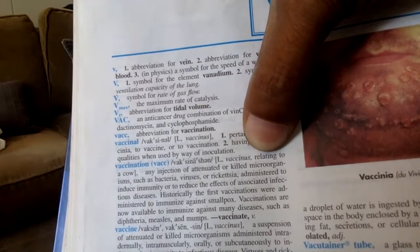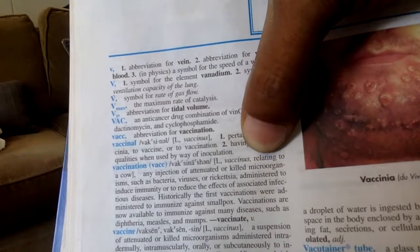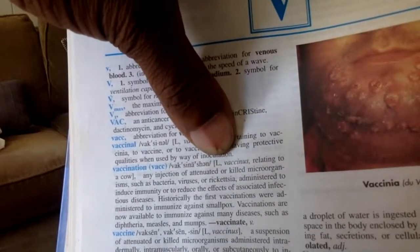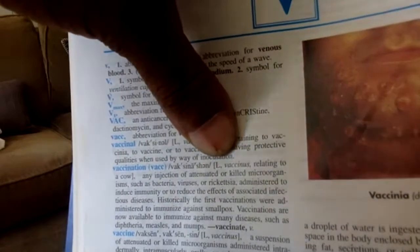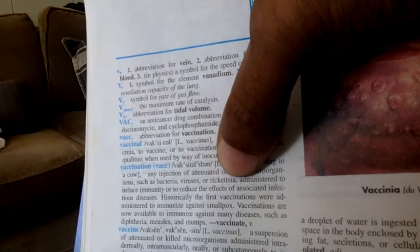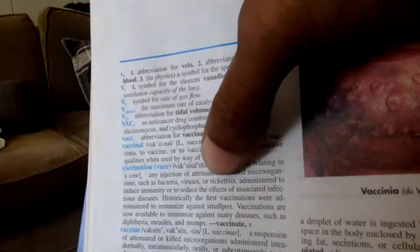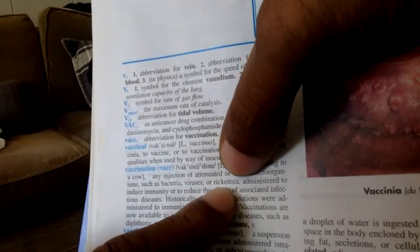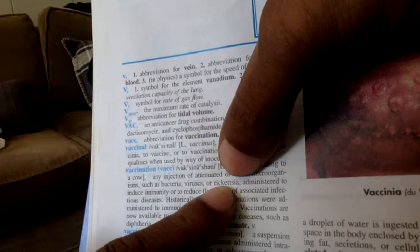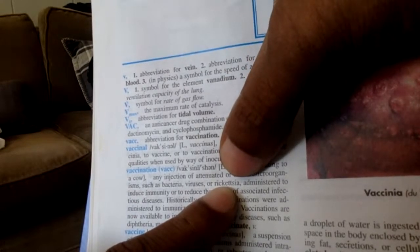An injection of attenuated or killed microorganisms, such as bacteria, viruses, Rickettsia. Crazy. That's all we need right there. Rickettsia. That's going to be hard to remember. Because why would you want to stick yourself with a bacteria, a virus, or Rickettsia, which we just heard from this book that we just read, that you catch this stuff from a tick on a lice on a mouse, and then it spread it to humans.